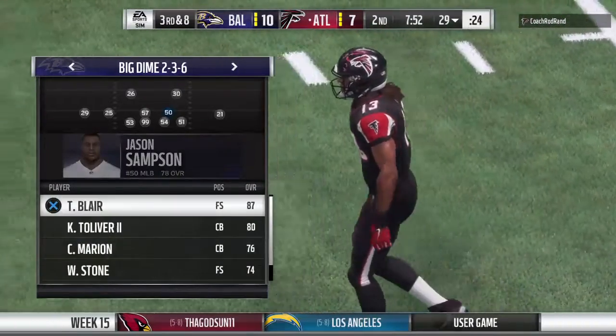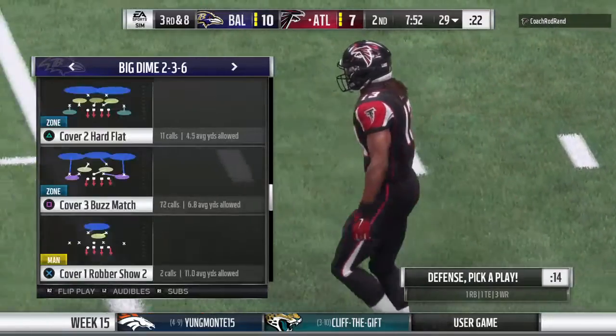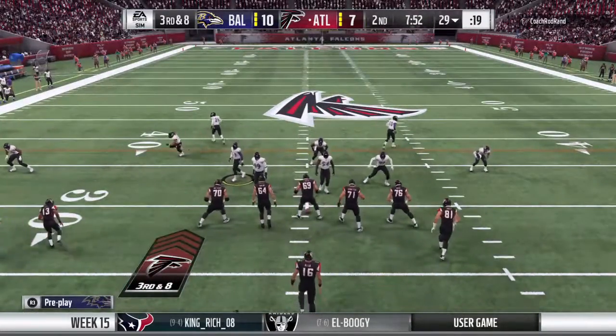It's a 50-50 jump ball play. And guess what? They took a shot. How are you going to win it? And in this case, they managed to get it done. And defensively, Baltimore's in a dime look here on 3rd.